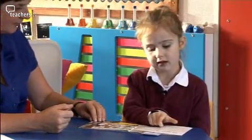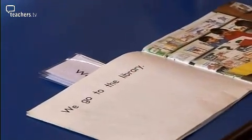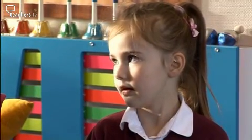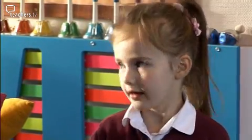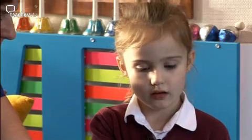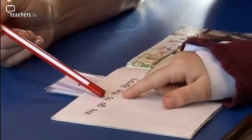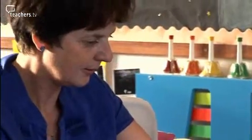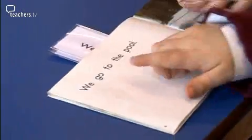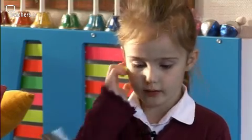We are to the library. OK, you said we are to the library. Does that sound quite right? Shall we try it again? We are... Ooh, something beginning with go. We... Go to the library. In roaming, you intervene very quickly so that the child doesn't feel that they're failing, so that they don't get themselves into a muddle.